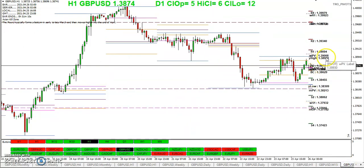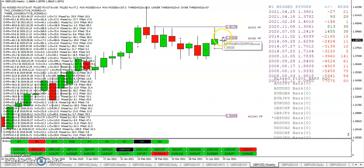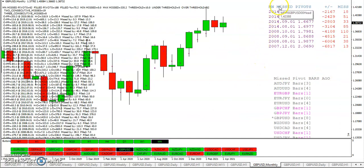Weekly pivot is at, let's just call it 139.00, or if you want 139.01. So that's what we have to do to take out that weekly pivot. And you can see here we already took out the daily. There's the weekly. You can see we've got a couple of missed pivots this year, this month, and no monthly missed pivots until back in 2014.